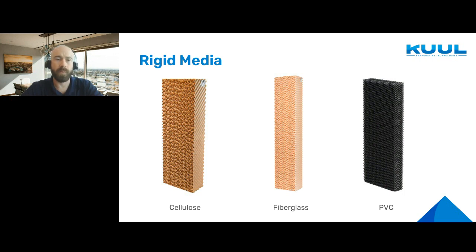So rigid media, there are generally three forms of media. You have a cellulose-based media, which is the most common, however, is not fire rated. You have a fiberglass-based material, which is normally UL 900 rated for use in fire retardant situations. So this could be data centers, it could be government buildings, really anywhere where a UL 900 fire code is required. And then you have a PVC media. The PVC media, while fairly durable, is also generally less efficient than the other forms of media.